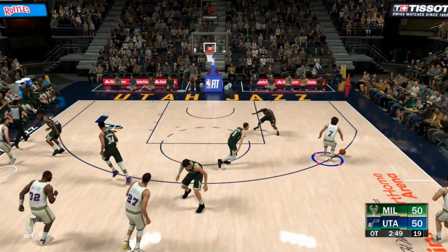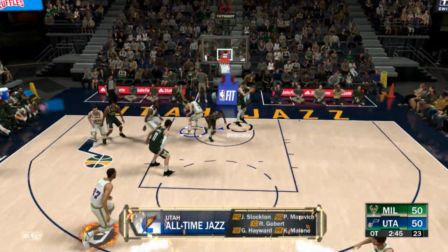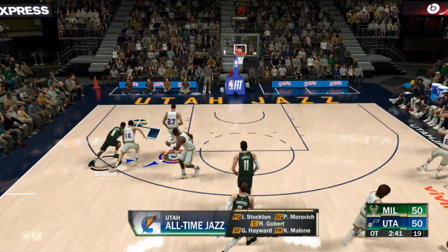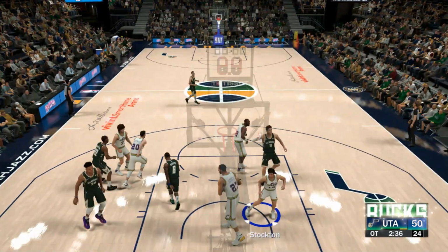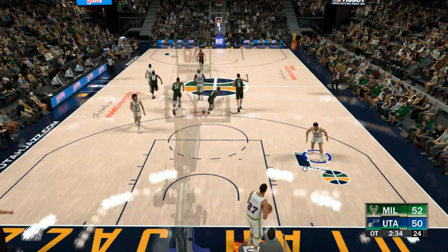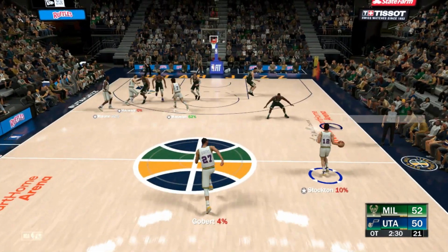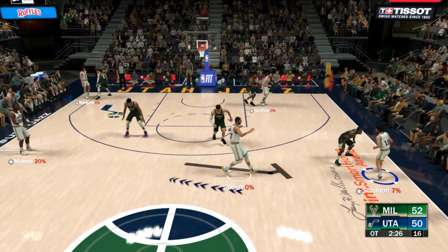Let's check out who's on the floor. So in the game for the Jazz, they've got Maravich. Malone is out there with Hayward. And it's Rudy Gobert. And it's Stockton in at the point. Here's Bledsoe. And the layup is good. Bledsoe's got the lead up to 2 now for the Bucks. Stepping up as a leader there. It's clear Bledsoe takes a lot of pride in capitalizing in critical moments.